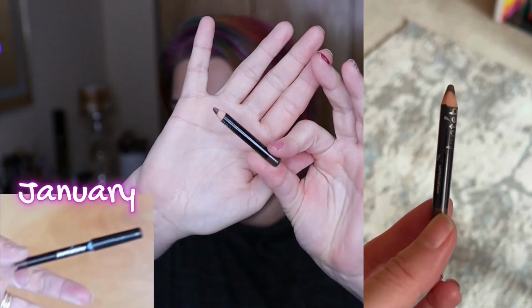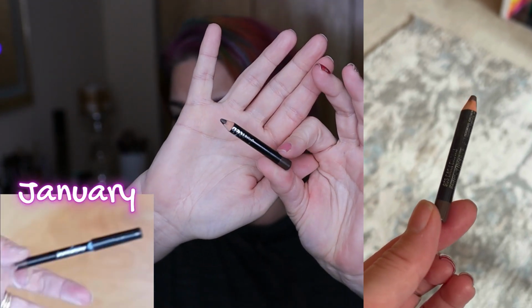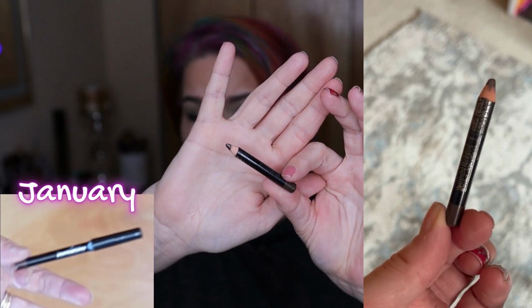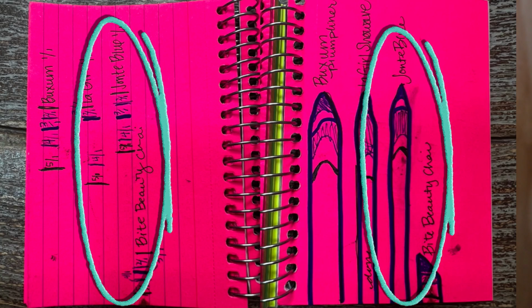The next one is the Jonte Blue eyeliner in dark brown. This is what this one looks like currently. And I think that you will be able to see that there has also been quite a bit of usage on this pencil as well. In the B-roll, you will see me showcasing where it is now versus where it started. And I think that there's quite a bit of usage.